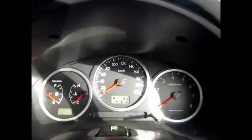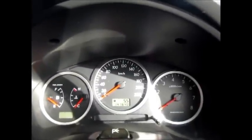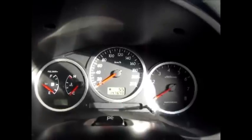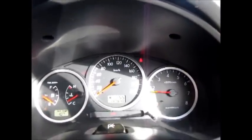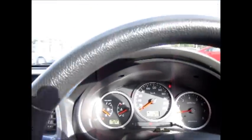this particular car has 147,640 kilometers on the clock, so let's fire it up. A digital clock in the dash, a CD radio.